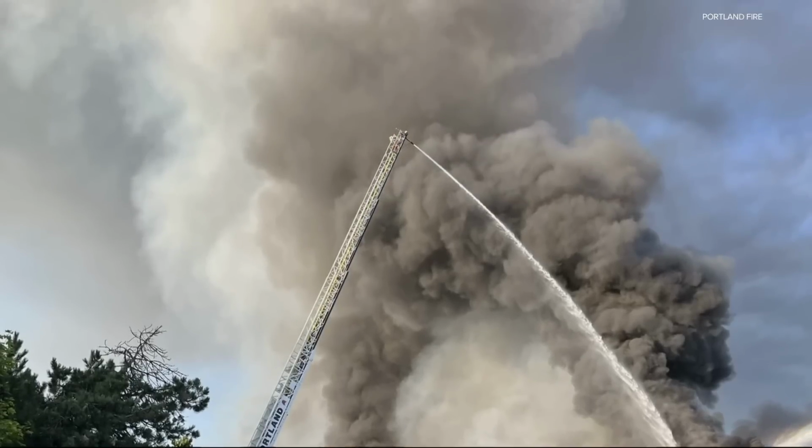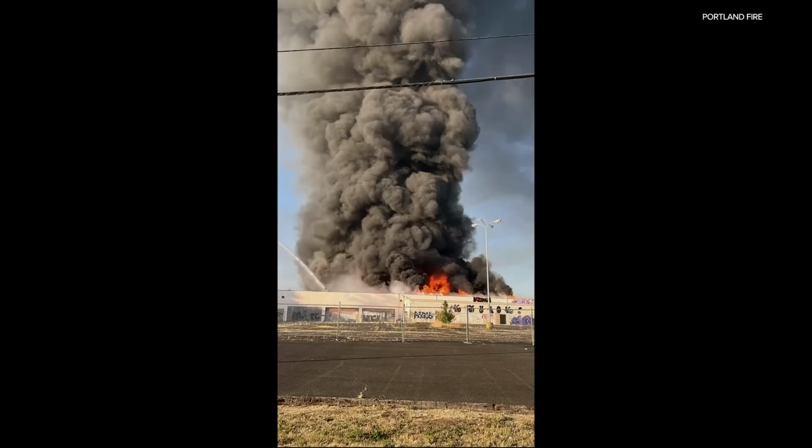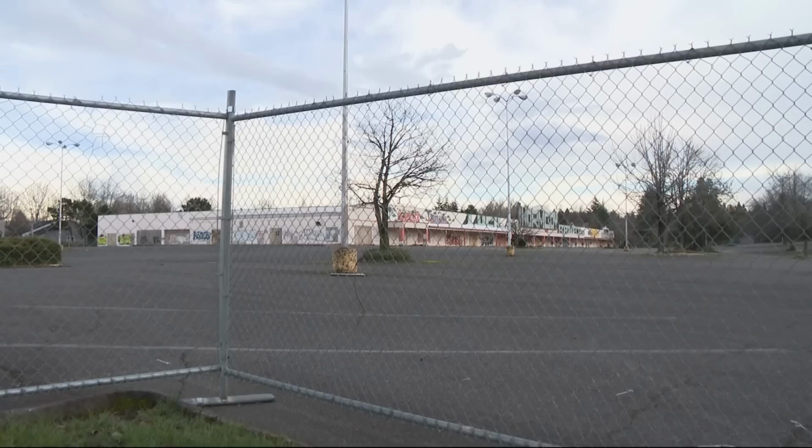Portland Fire and Rescue says they did a reverse 911 call to 50,000 phone numbers telling people to shelter in place and to close windows because the smoke was so bad. Firefighters will eventually be able to put that out. No word there on the cause, but this particular building has a bit of a history, you might say.